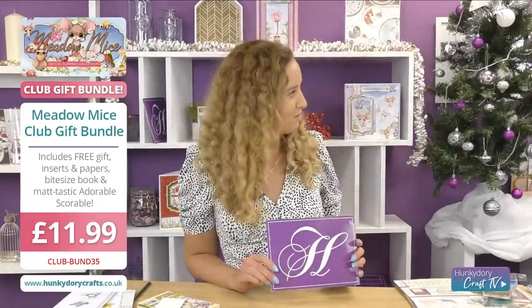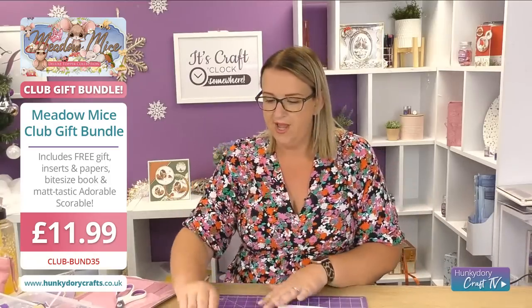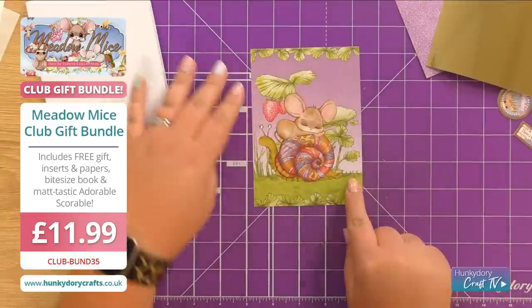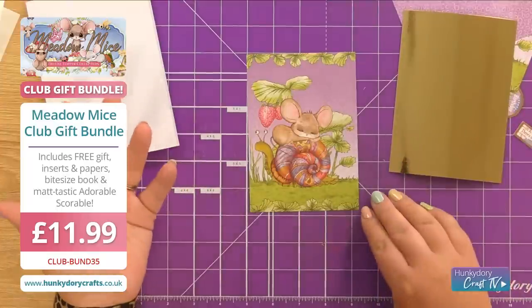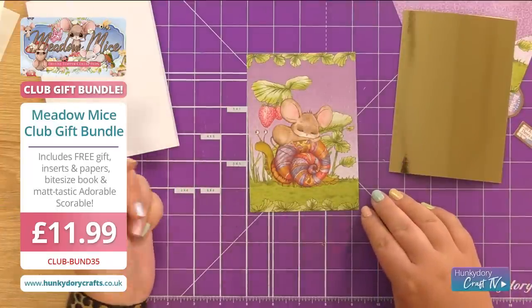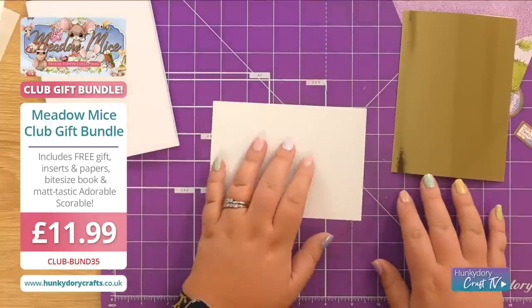Anne-Marie, can we have our first project, please? Yes, we absolutely can. So we are going to use our bite-sized little book for this one. What I've done is I've taken this gorgeous little Sleepy Mouse image. I just love how he's having a little snooze on the snail, and he's obviously just getting a free lift. So what we're going to do is stick this down first of all.